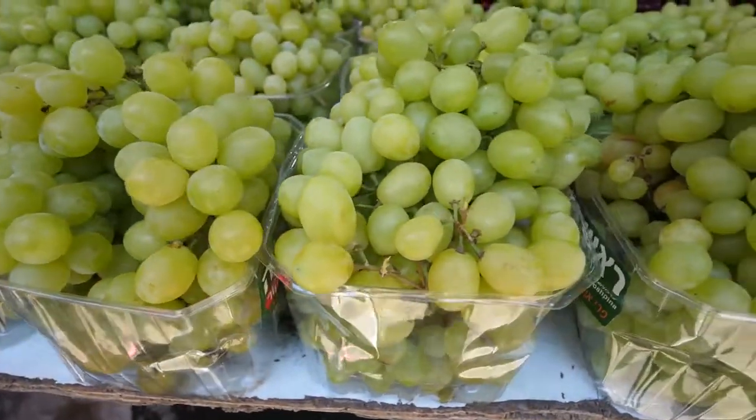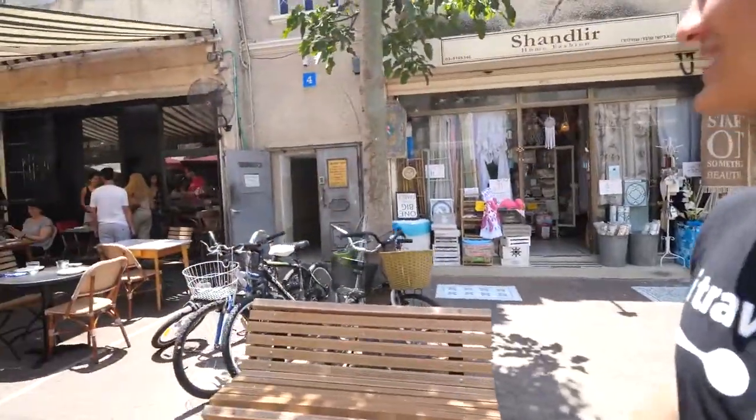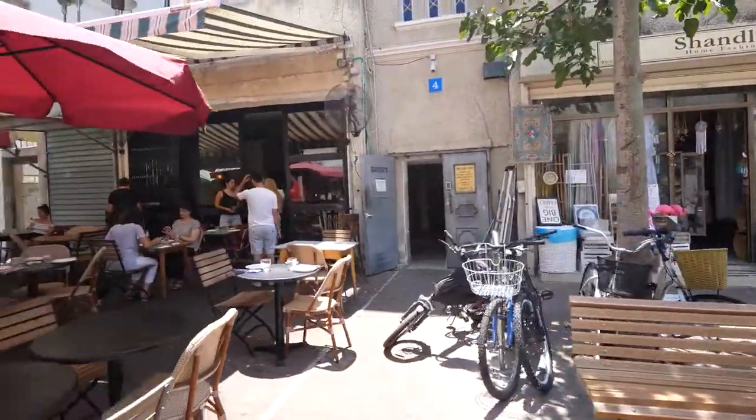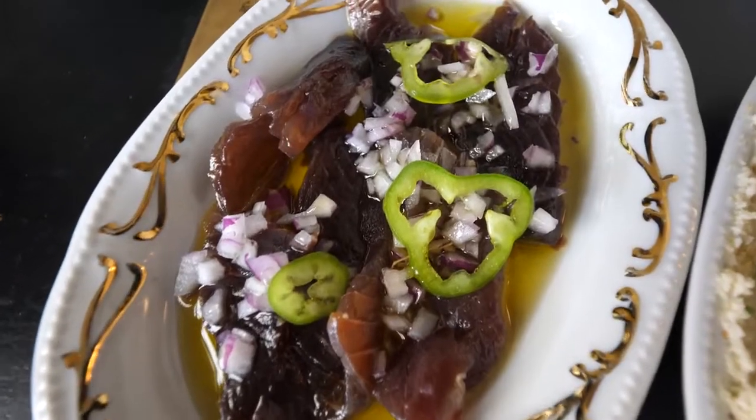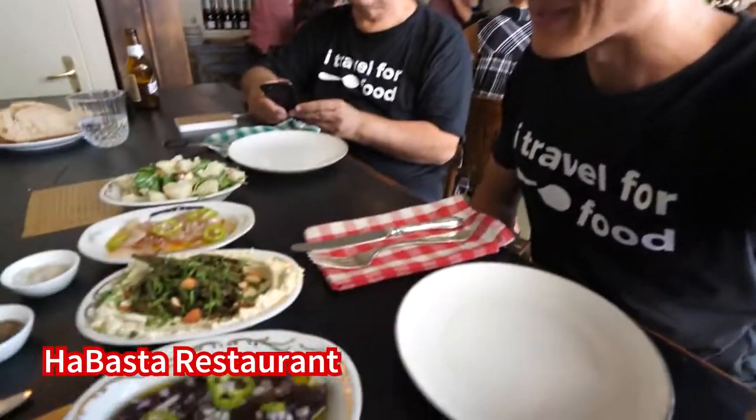Right on one of the side lanes of the market is a restaurant called Bast, and we have just arrived here for lunch today. This is a restaurant that's well known in the market as being one of the gourmet restaurants serving really high quality dishes and really fresh produce and fresh seafood, and so we're gonna have lunch here today. They're starting us off with some side dishes or some starter dishes.